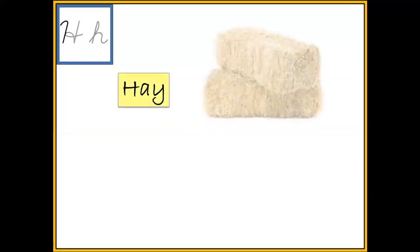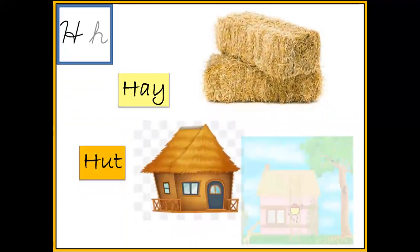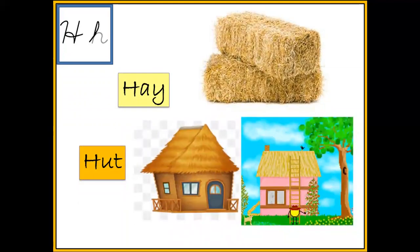Ha. Hay. Ha. Hut. Now see carefully what this man is doing. This man is covering his hut with hay. See, he is covering his hut with hay.